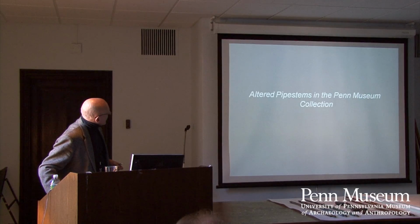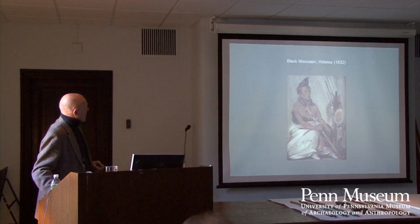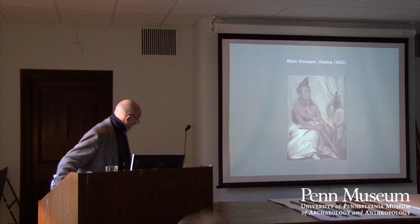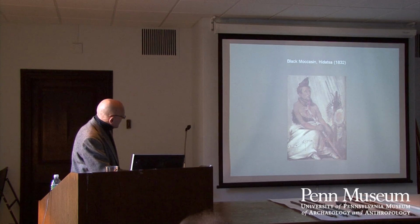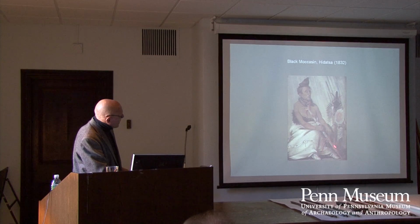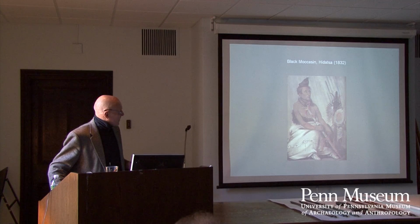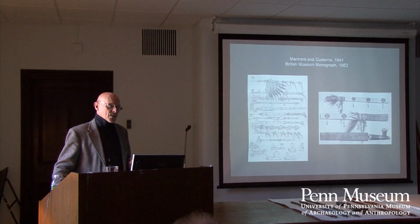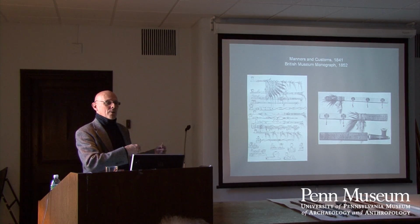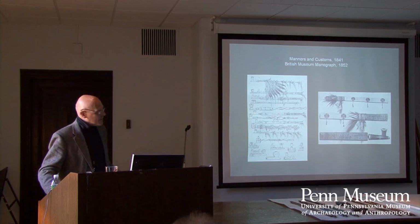And yet again, a couple other images. Now, interestingly, we come to the altered pipe stems in this museum collection. Here's the black moccasin, Hidatsa, and you can see that whole lower portion of his pipe stem. This would be the classic decoration up at the top. The whole lower portion at this point is decorated. And I think it was more a case of Catlin having decorated the pipe stems and then gone back when he finished the paintings to add that decoration to the painting rather than vice versa.